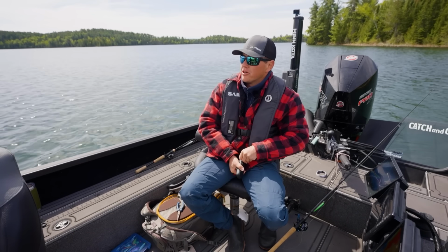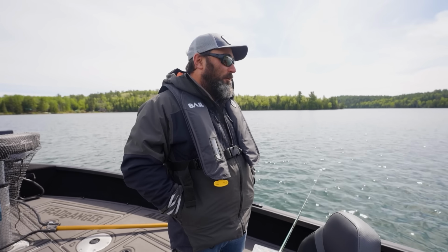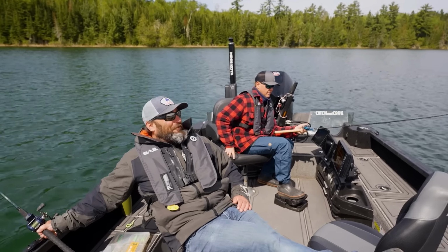I don't troll at all anymore. Do you troll much? Not with live scope. That's why I said, once we figure it out, we can probably just go around with the trolling motor and throw swim baits. That sounds more fun. Oh, this is nice. I don't have to drive the boat. Oh yeah, you're probably not used to this. Just put my feet up and.